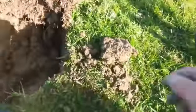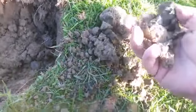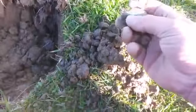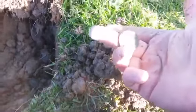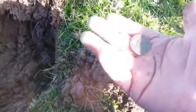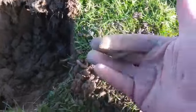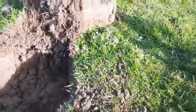So here we are again. Another signal. In here, there it is. There sure is a lot of half pennies and pennies coming off this site. Must have been some old market field or something like that. The place is just covered in them. Let's find some more of that.